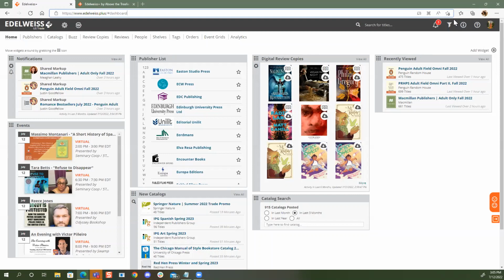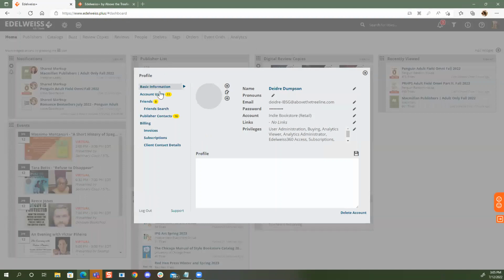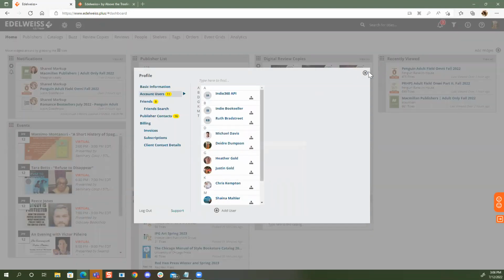So a few things that I wanted to go over right before we went through the process of ordering. The first is what we just spoke about: if your store already has an account and you need to be added, simply head over, click your initials or your profile photo. You can open up your profile and account, and this would be a store administrator, so a manager or someone that has administration privileges. If you head over to account users, you can just add a user here, enter their email, and they'll be set up with a new account.